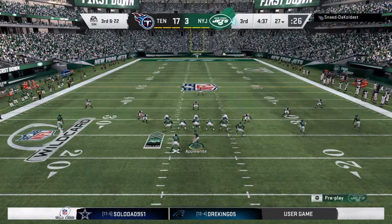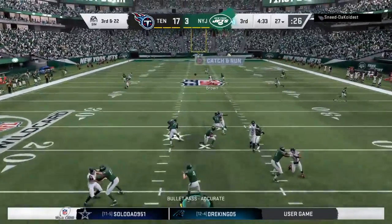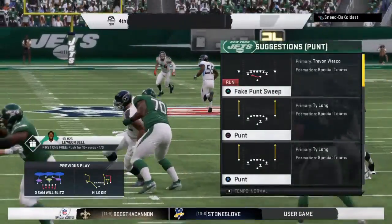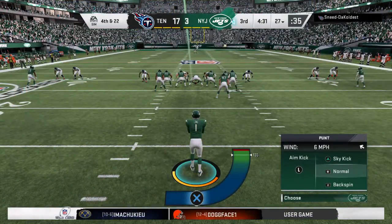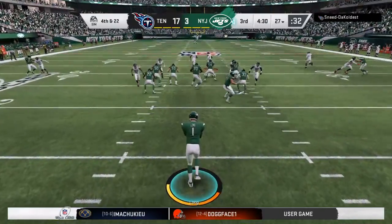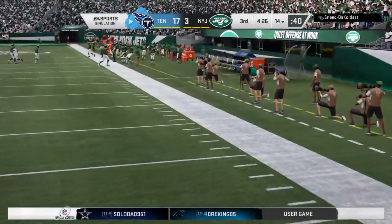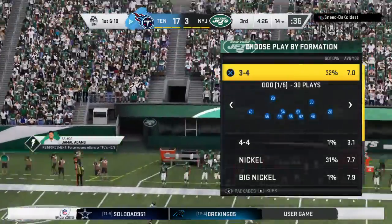Applewhite throwing on third and long. And he can't quite pick it. No interception so far. That probably should have been their first, but at least it's fourth down. Here's Ty Long now as he's on to punt for New York. And they won't risk defending a return here. That one's out of bounds, and it'll be spotted at the 14-yard line.